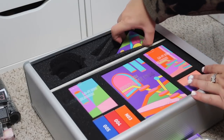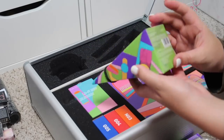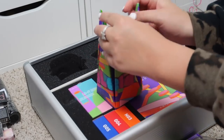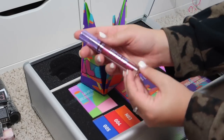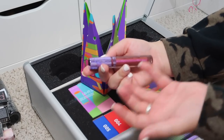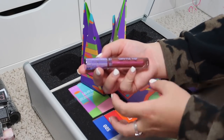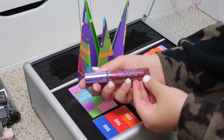Then we have a little pyramid here. Let's see. This is a Lucid lip gloss. Their packaging is so creative. Wow, look at that color. That is a bright, well, I guess it's dark, but it is a dark burgundy with bright, hot fuchsia glitter. That is so pretty. Wow, I love it.